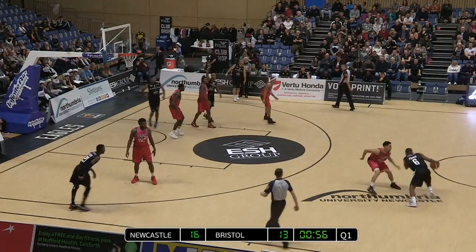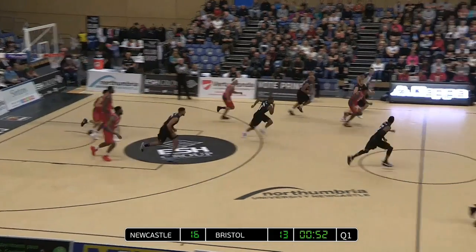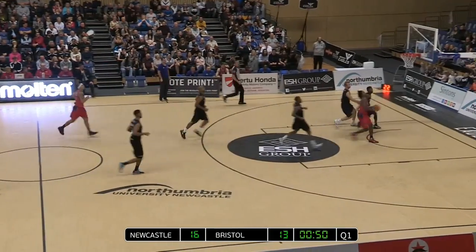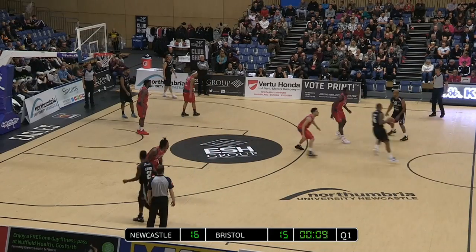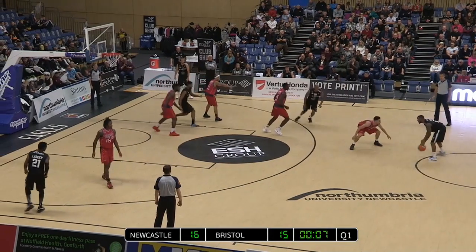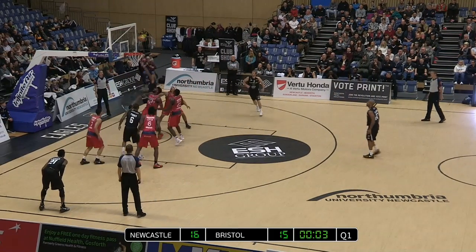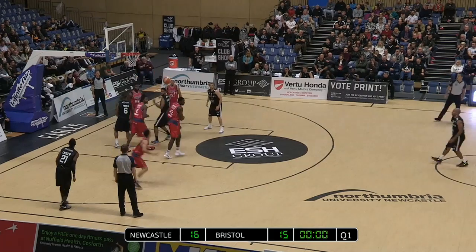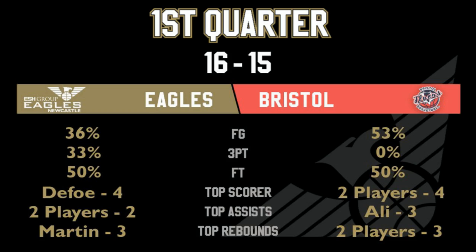Coming round the top of the perimeter. He tries to find Hart, but he's blocked, and there's Cook going coast to coast, and a nice lane from Cook. And we're into the last 10 seconds, and Flanoy's called a play, and he's given the ball to Parks. Parks looking to isolate and goes for the floater, which is just off. And Berens very nearly tips it in, but there's the end of the first quarter, and low scoring, lots of turnovers, and 16-15 to the Eagles.